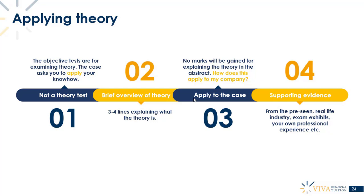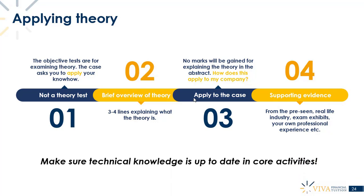And of course, your own experience. So you might have relevant professional experience that you can draw on that experience and support your answer. So that's how you apply theory in the case study. Do make sure that your technical knowledge is up to date for those core activities. So you definitely do want to be reviewing E3, F3 and P3, but you don't want to go down the rabbit hole there. You want to quite quickly review those theories.